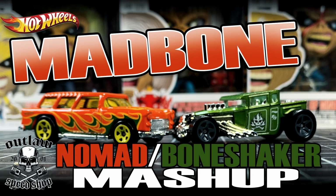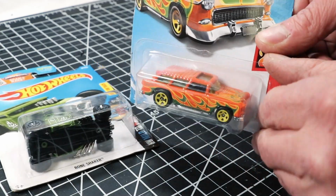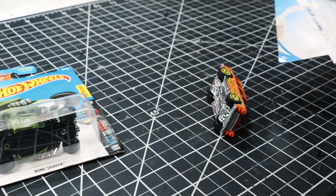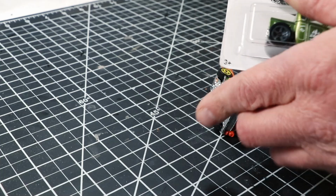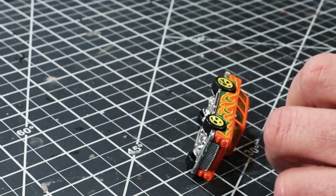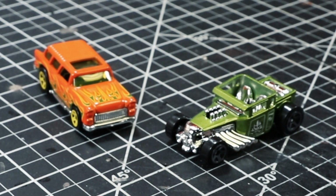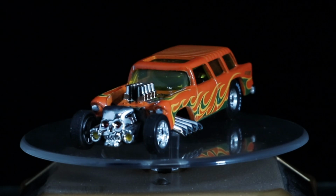Number 2 on the top 5 list. This one was a blast to do. It's a mashup between a Nomad and a Bone Shaker. Primarily a Nomad, and I pretty much cut the nose off the Nomad and put the nose from the Bone Shaker on it to a degree, and I had a lot of fun with this one as well. This came out really good.